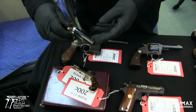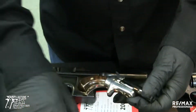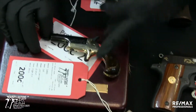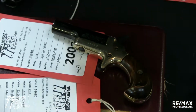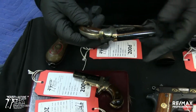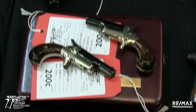200 Charlie, there's not a whole lot to show you on this one because it is, again, a virtually unused set of Derringers. I don't think they're a his and hers type thing. They called it the Lord Derringer. They're both a Lord Derringer. Seems to me there is a Lady Derringer along the way, but these are probably as close to unused as you're going to get. A little bit of storage wear more than anything else, but a very nice set in the fitted case.